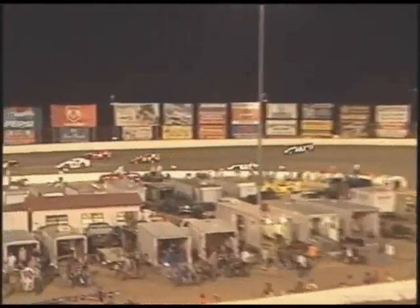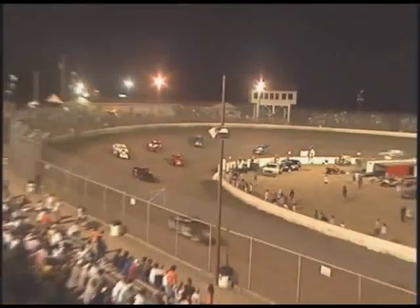Brendan Gaughan, Ron Hornaday, Smoke. The 31 of Dave Blaney. Look at him, bunched out of it. Hang on, boys. Hang on. Be careful. Tiptoe, tiptoe.